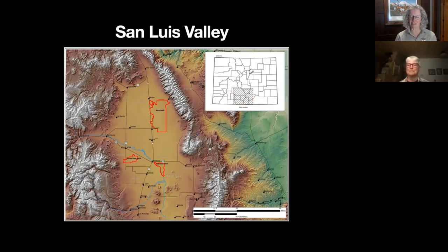Here we are in the San Luis Valley, which is a high elevation desert surrounded by mountains and 14,000-foot peaks. The valley is the size of Connecticut. It's just huge. And we only get about 7 inches of precipitation every year. So the people and wildlife depend on the snowpack that falls on the mountains that will eventually run into the Rio Grande, creeks, and other river systems within the valley. We all need that snowpack to survive.